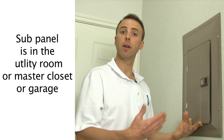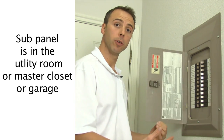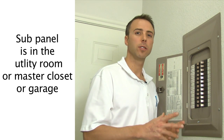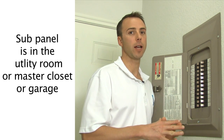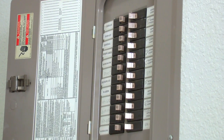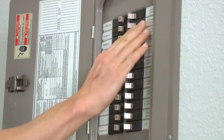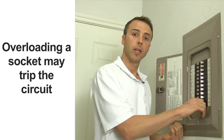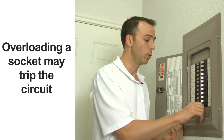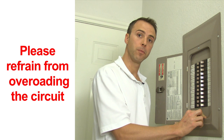Now let's take a look at the sub panel to your electrical system. Many times these are found in the utility room, the master closet, or another location inside the house. On some older homes, you may not have a sub panel, although most homes do. This is going to have the small appliances throughout your home listed, and it will also have breakers for each one of those. If you happen to plug too many extension cords into one socket, you'll notice it will trip one of these circuits and it will automatically go to the off position.